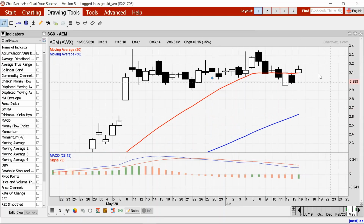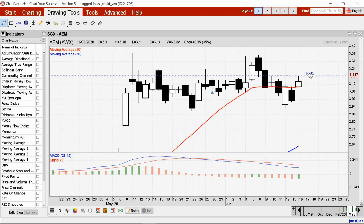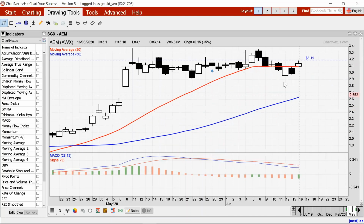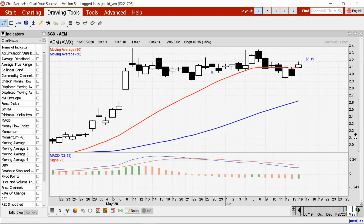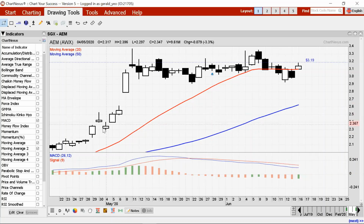Yeah, so how do you take this trade? If you want to, you've got to wait for confirmation. So wait for the price to go higher. So the high is $3.18. So we've got to wait for it to be at least $3.19 before we pull the trigger. So AEM is a stock that is on the uptrend, and there's a support now, and the MACD trading signal has appeared. So we just need the price to go one bit higher to 3.19, and that's where the trade will be.